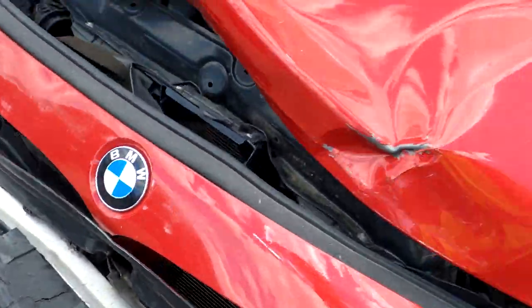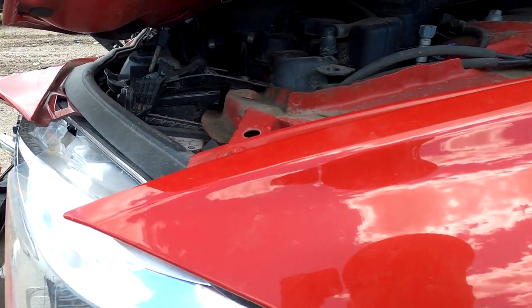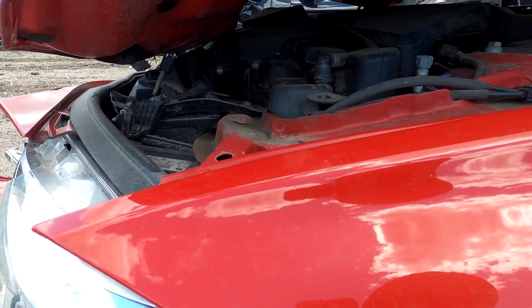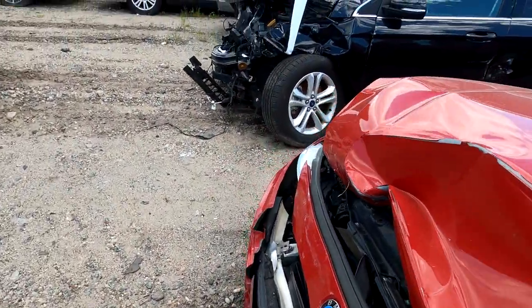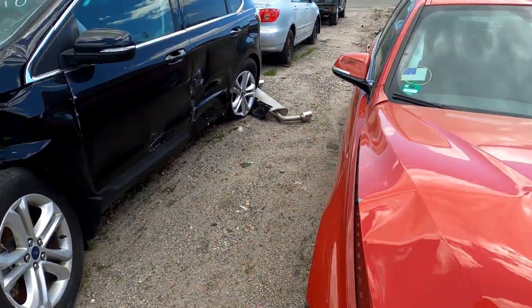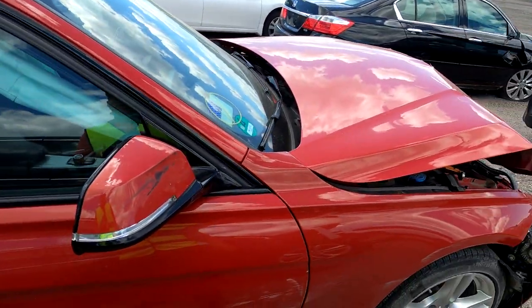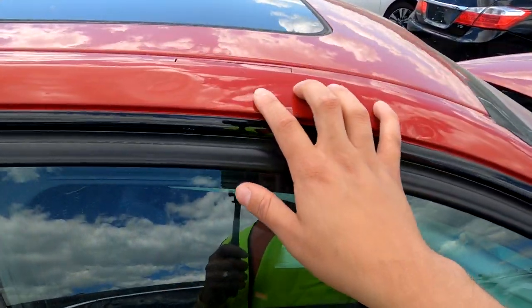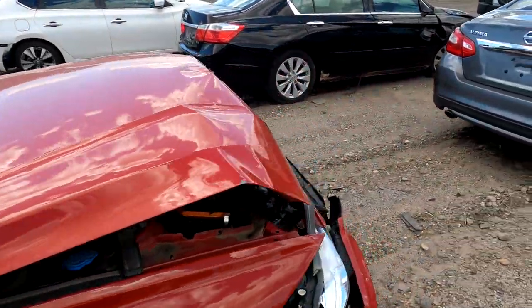The latch is probably stuck. I'm trying to get a sneak peek and see what's going on. It doesn't look that bad though. It can be repaired. I know these cost a lot. I still hear something in there just making noise. It's not that bad. It's dented right here. I don't know what it hit right there, but it doesn't look that bad.